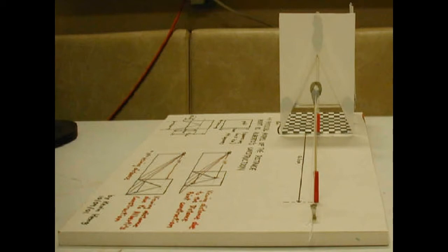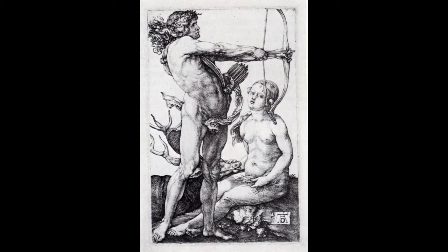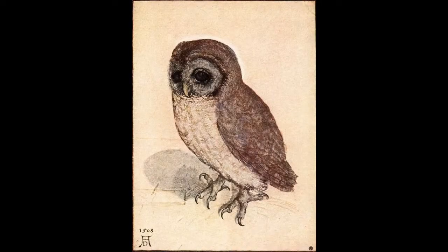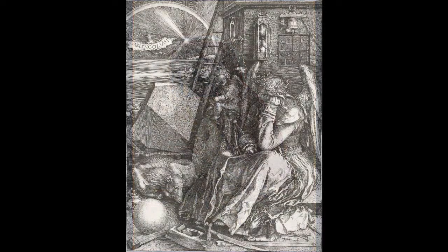For instance, his work on drawing perspective was very influential in the time after, to create some of those really beautiful artworks, like the Flemish masters and others who come after. But amongst his other works, his art is imbued with lots and lots of symbolism, and again some really, really important stuff.